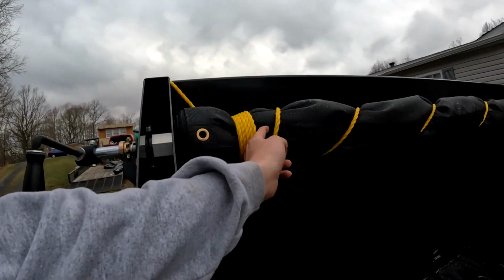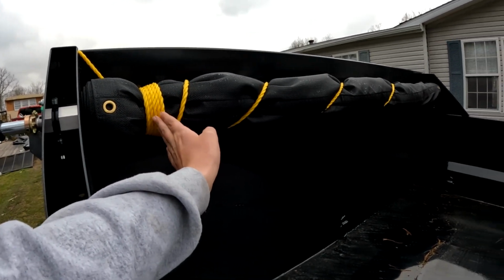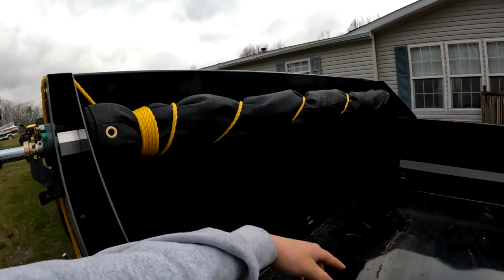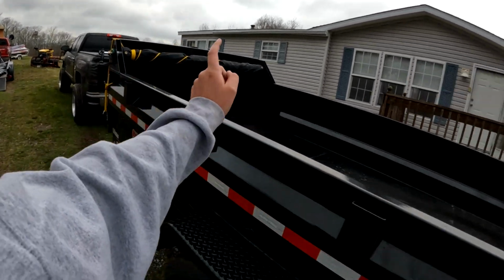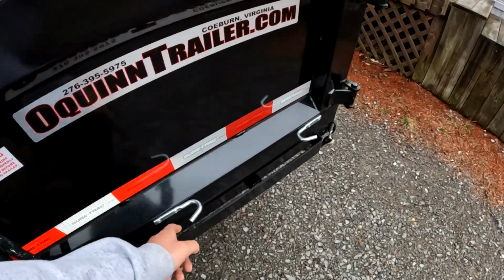I don't know how I'm gonna like this tarp too. So this yellow thing, I thought, looking at the trailer, I thought this yellow thing was just something they put on there to keep the tarp from rolling when it's in this position, you know, all the way up. But it's actually how you unroll it from that side. I think you take it from that side, and then whenever you put the tarp on, you actually have to wind it back up here.